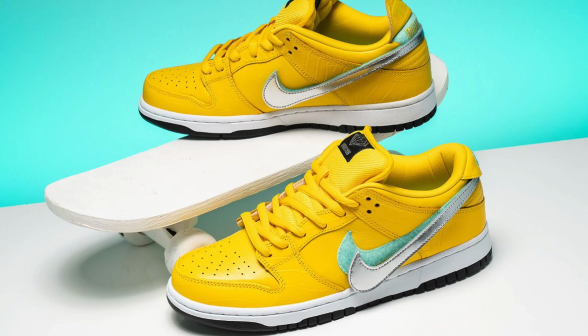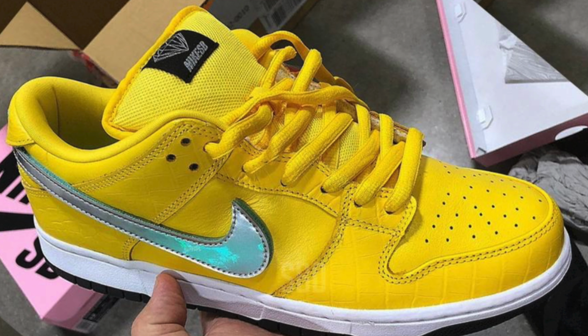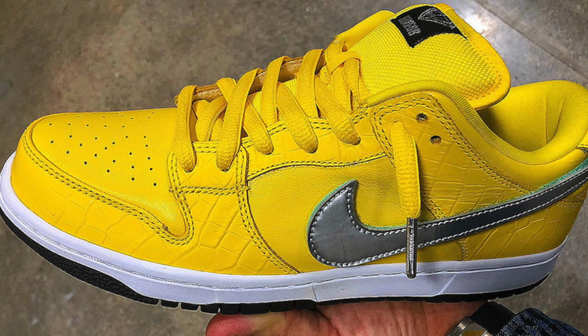So coming in at number 10, we have the Diamond Supply Co. and Nike SB Dunk Low in the Canary colorway. Now, these dropped at Complex Con, but unfortunately it caused a riot, leading them to cancel the release. Then they dropped at a pop-up in a jewelry store, and since then the resale on the sneakers skyrocketed. This Canary colorway is so clean and so few people got their hands on it. Definitely one of the hardest SBs to drop this year, and I'm super excited to see what 2019 has in store for the Nike SB.